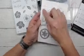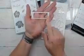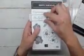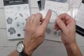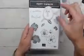It kind of reminds me instantly out the gate of washi tape. You're going to get a little banner. It's going to have little edges here on the side. So it's going to be great for your sentiments, whether you're using them with this stamp set or any other sentiments that you have that are going to fit into that little shape. And then we have a circle, and the circle has really great radiating type lines in it as well. This is going to be so fantastic.